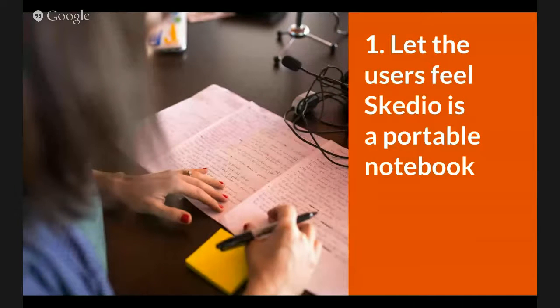This is my notebook, and I carry it every day with me. And what if we replace these kinds of tools to create notes, diagrams, some sketchings, and we make more powerful an object that we have all the time in our pockets? I'm talking about my smartphone. And instead of having these 2 things with me every day, we make this smartphone more powerful with the Skedio.